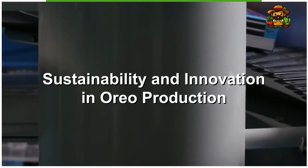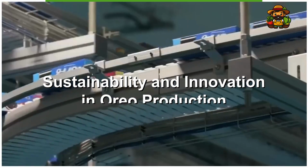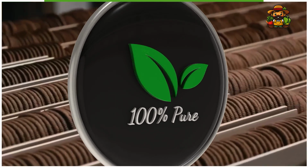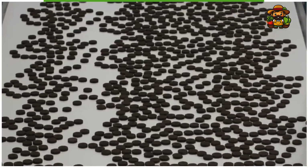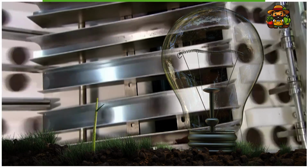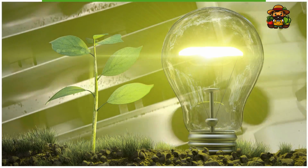From sourcing sustainable palm oil to minimizing waste in its factories, the brand integrates eco-friendly practices into every step of production. Factories use energy-efficient machinery, and some facilities are even powered by renewable energy sources.